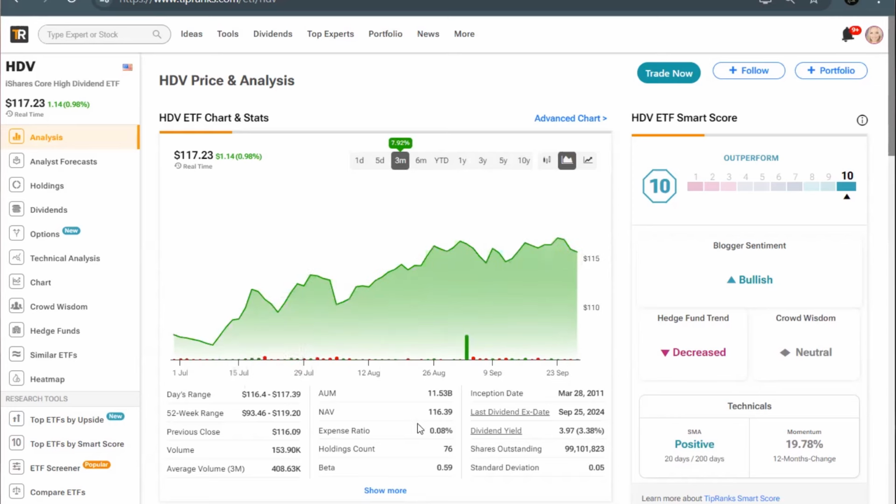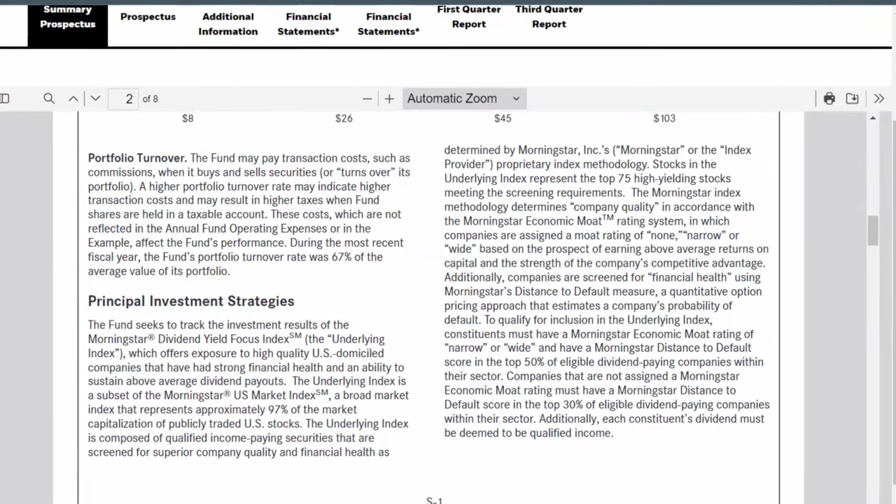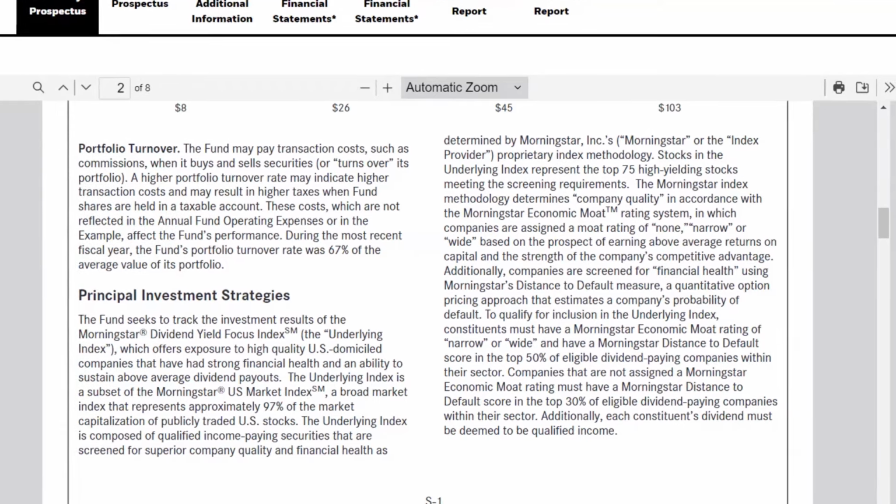The ETF has an expense ratio of 0.08%. They track an index of relatively high dividend yield paying U.S. companies. They offer exposure to high-quality U.S. domiciled companies that have had strong financial health and an ability to sustain an above-average dividend payout.